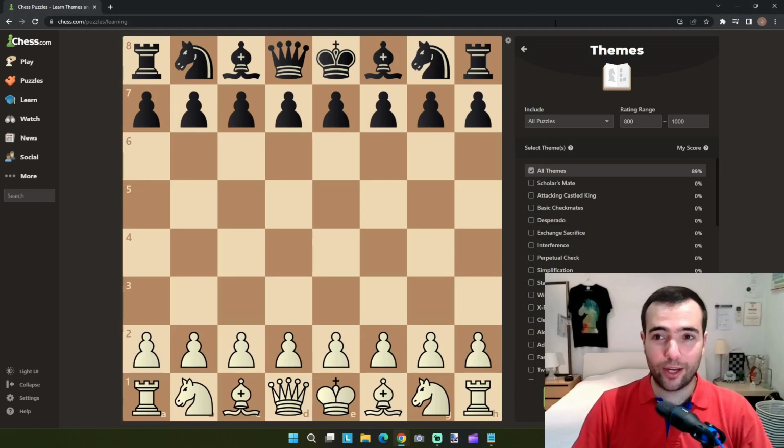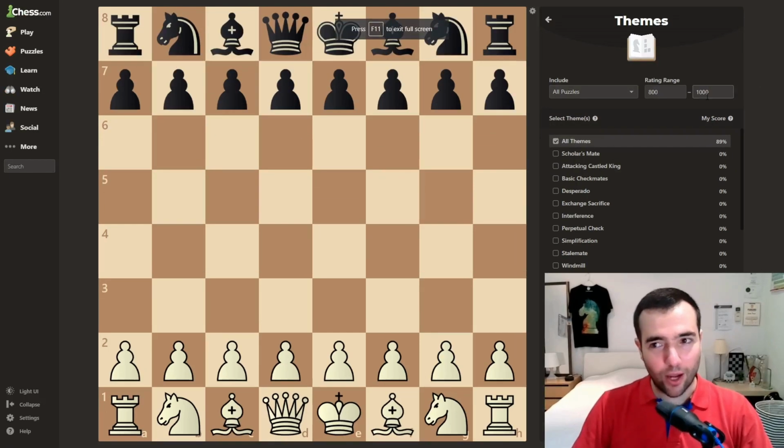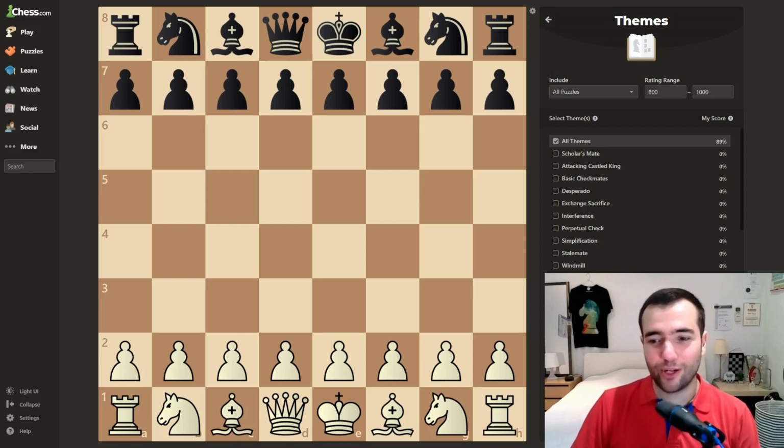So here I am in chess.com and I've chosen this rating range here, 800 to 1000. Basically means maybe upper beginner, if that exists. I could set it even lower, but since I'm here to explain the positions and how to solve them, I think it's better to do slightly more complicated ones. Thus, they should still be fairly easy. And why not get started?